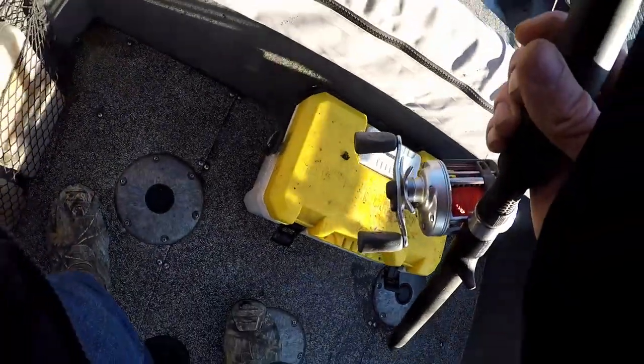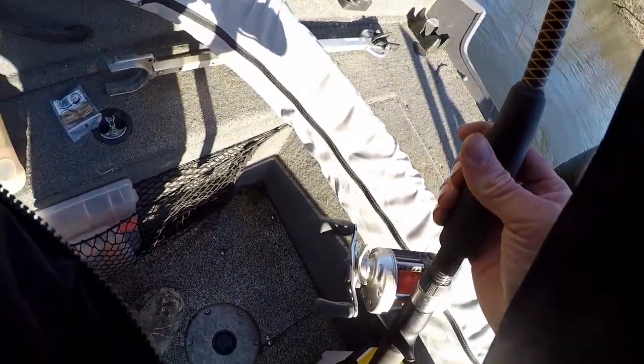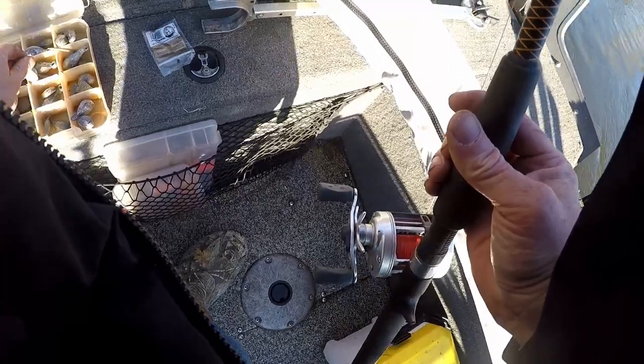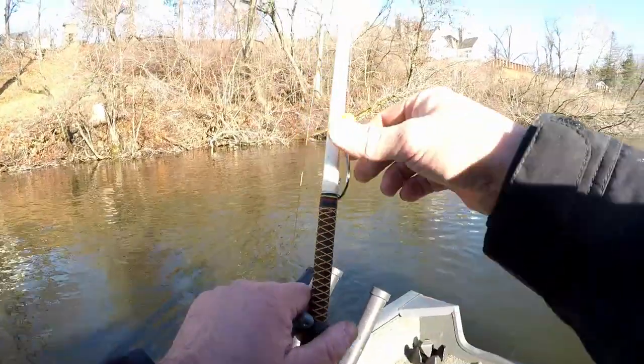These weights. I would say it's probably a 3 ounce day. Let's find us a 3 ouncer. How much am I weighing 3 ouncers? All right, it's a 4 ounce day, like I said.